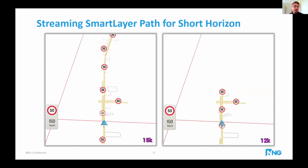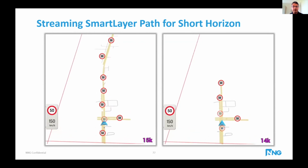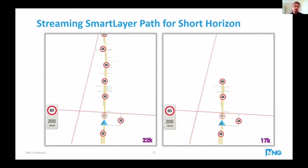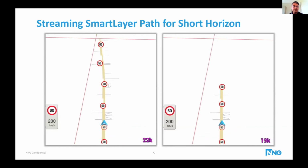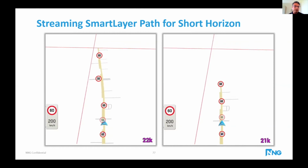But it can be used for fetching real live data with momentary validity, like variable speed limits, which shouldn't be cached. Or maybe we can think about this approach for live HD lanes. With this use case, I just wanted to demonstrate the flexibility of NDS Live, that even this unique approach is possible with NDS Live smart layers.